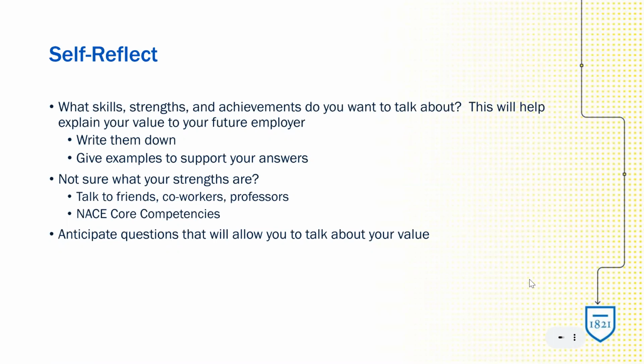Once you've decided what you want to talk about in relation to your experience, try to anticipate questions that you might be asked during the interview and think about which examples you would like to use to answer those questions. So, for example, an employer might ask you, what is your greatest strength? You might want to look at your list of strengths, think about which one is your favorite, and make sure that you have an example of a time when you demonstrated that strength prepared so that when the employer asks you that question, you'll be ready to go.